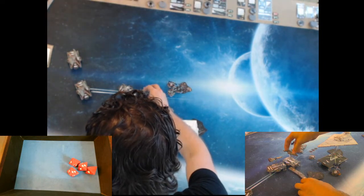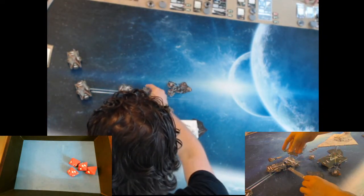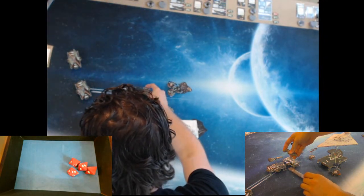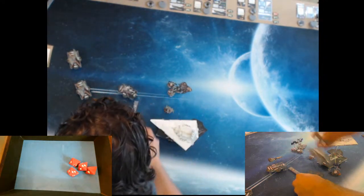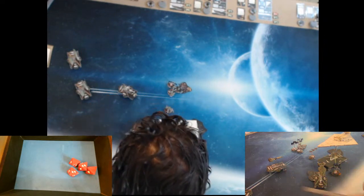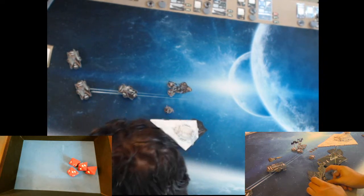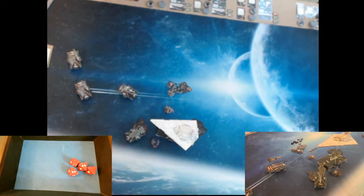And then I'm going to move. And I'm going to totally crash onto this. Let me actually do a legal move. I'm going to crash onto this debris field. This debris field has been the pain of both of us. Like that. And we're going to take the 2 damage to this far side. Like that.